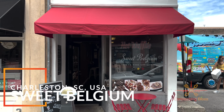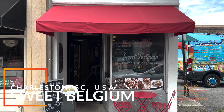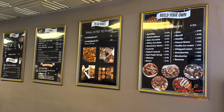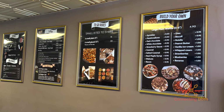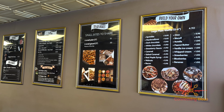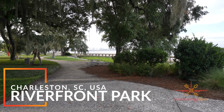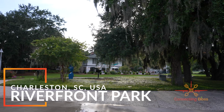Don't sleep on Sweet Belgium. The owners are actually from Belgium, and they have some of the best Belgian waffles that we've ever tasted. And if you're near North Charleston, be sure to check out Riverfront Park.